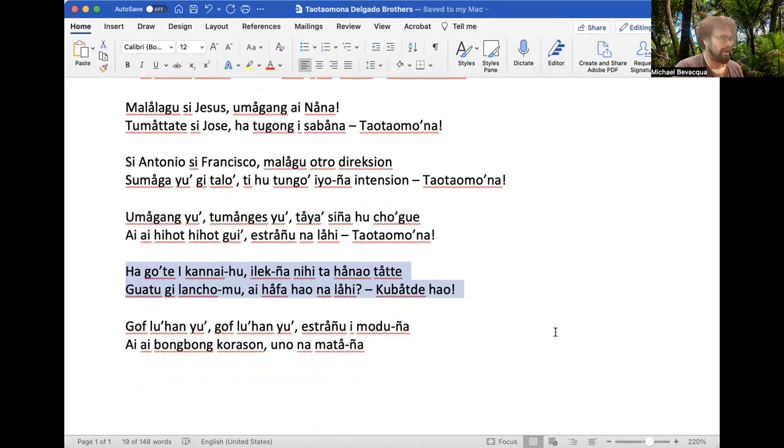I have found that lohi kubatiha. Kufluhantu, story modonya. Ay, bumbu corazon, una matona. Tautomotna. Kufluhantu, story modonya.